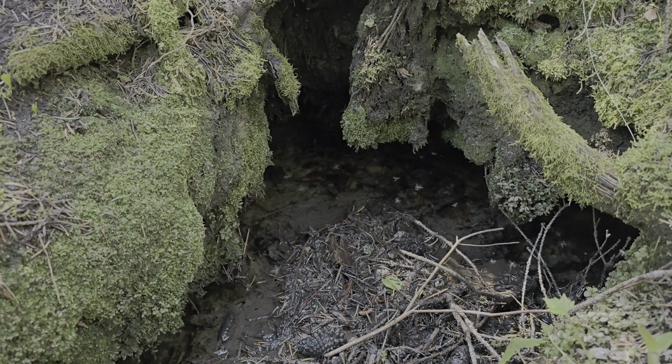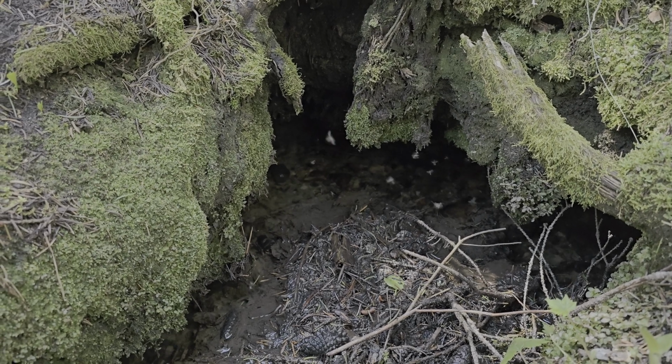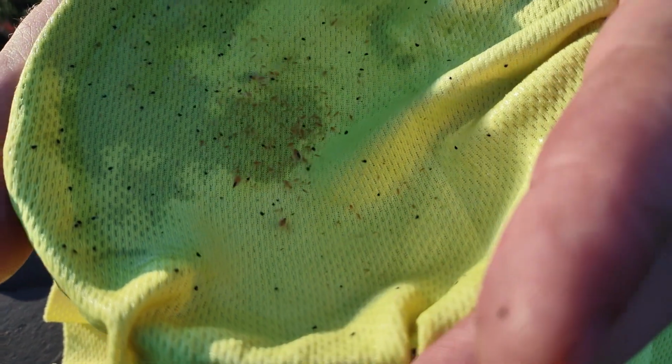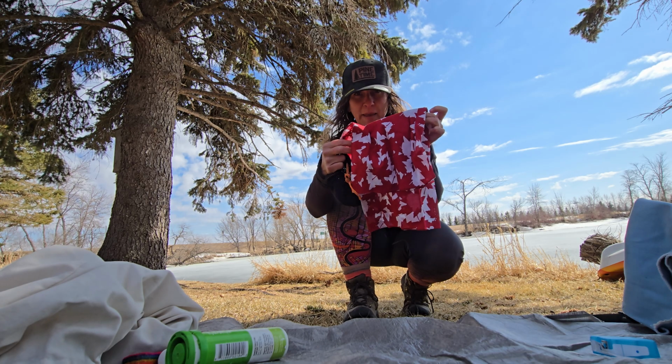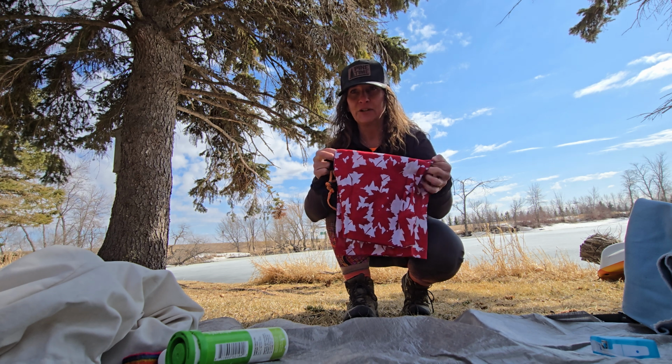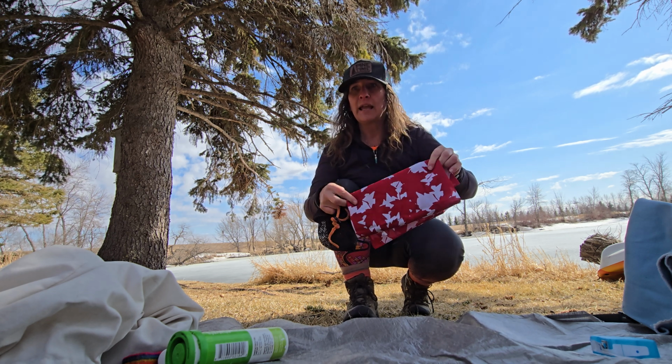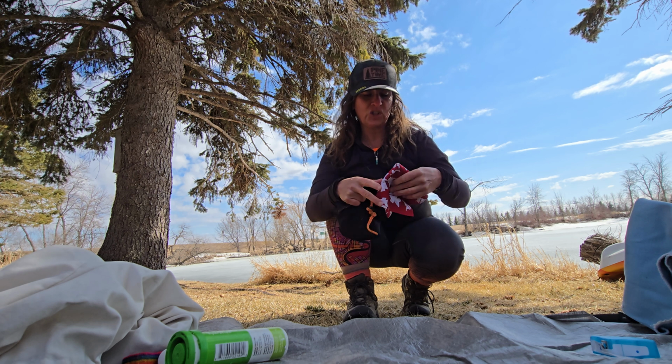Pre-filter. If your water source looks more like a mud puddle, don't panic. Run it through a coffee filter, the mesh bag that your pot came from, even your bandana, anything first before your filter. Your filter will last longer and your water will taste less earthy.